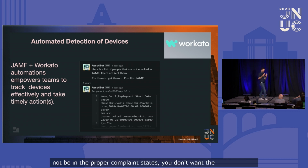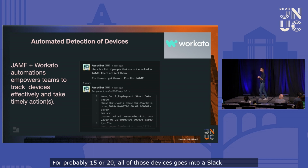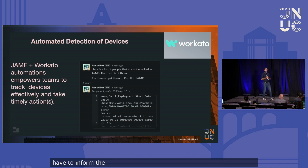So what we did is, with the same bot approach, we created an automation which basically pipes all the abnormalities, like unencrypted devices or a device being lost. For example, let's say a device is not checking in every, I would say, 15 or 20 hours, right? All those device lists go into a Slack channel, and the team has a way to take action, right? Action being, let's say they have to inform the employee to take an action, they can click a button, the notification goes to the employee, they can get on a Zoom call, and they can figure it out, right?